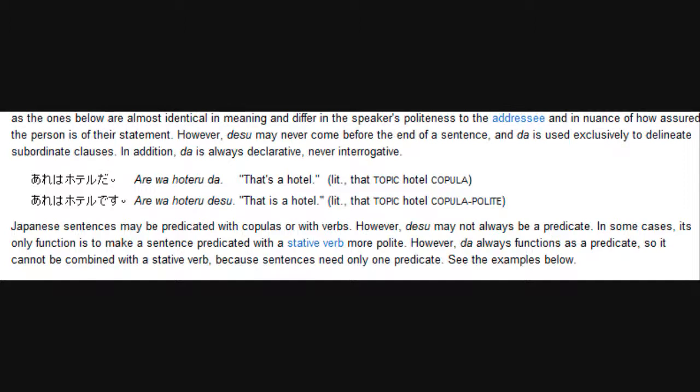Are wa hoteru da. That's a hotel. So are is that, wa is the topic, hoteru is hotel, and da is copula. Topic. Wa, topic. Japanese. Are wa hoteru desu. Yeah.